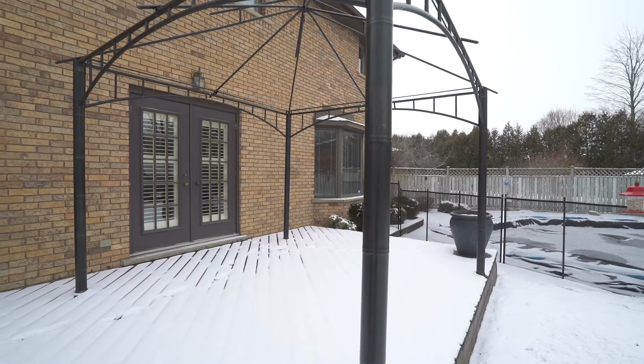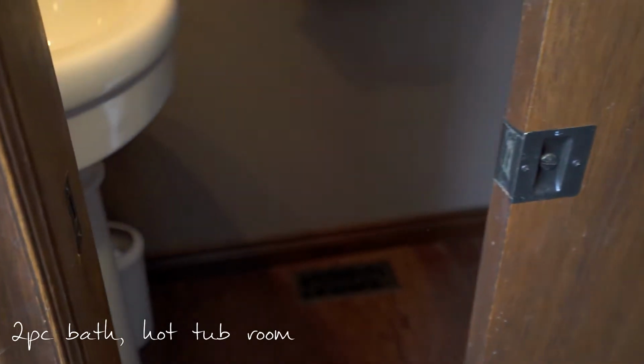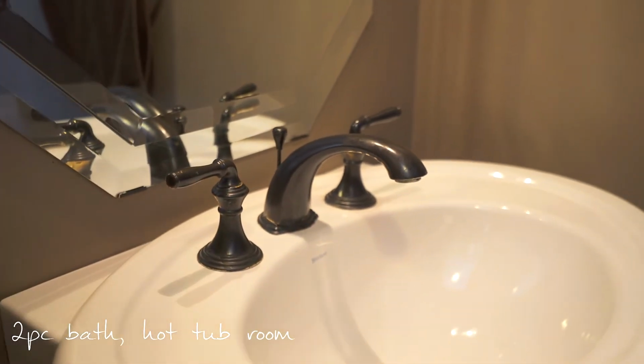Entrance to both the garage and backyard is to the side of the home, where a two-piece powder room, laundry room, and hot tub room with shower are found.